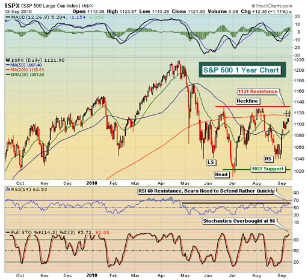So it's going to be really interesting to see whether or not this move to the upside has enough staying power to actually push through the 1131 resistance level. If we can do that and get some volume in on the move, then I think things would start to look much more bullish, at least in the near term. Until that time, I think you have to remain cautious.